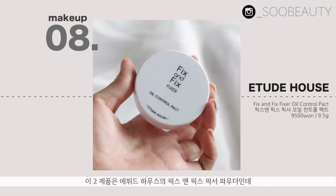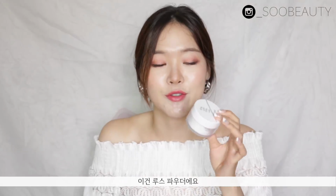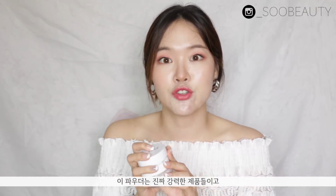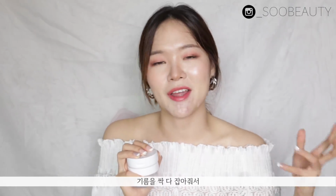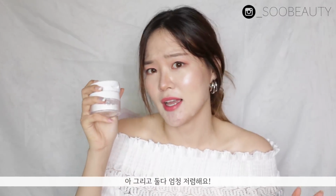These two are the Etude House Fix and Fixer powder. This is a compact pressed powder and this is a loose powder. I just mentioned them in my previous video where I share awesome affordable products, so I will be a bit brief with these. These are super powders that just work amazing on oily skin and absorb all that oiliness and sweat, so I highly recommend these. And these are super affordable as well, guys.